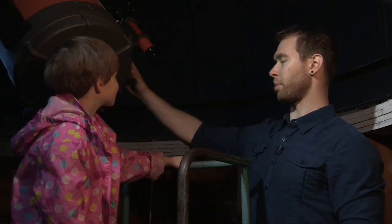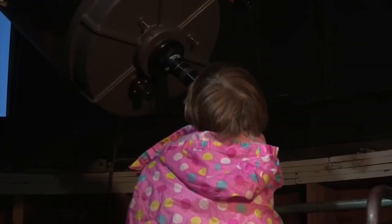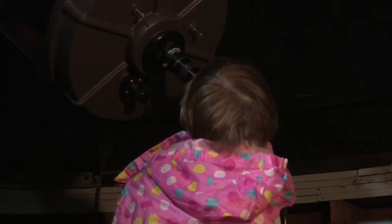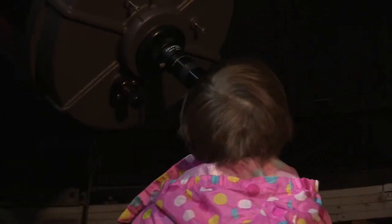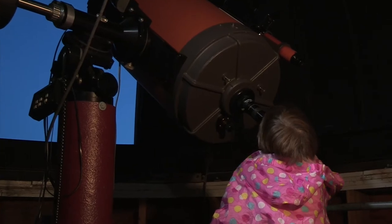So we've got this telescope here, so we can use this to actually look at Jupiter. Those four little dots are the moons. Can you see the stripes on it? Yeah. On the planet? Yeah, I can see the stripes. Cool! There's stripes on it.